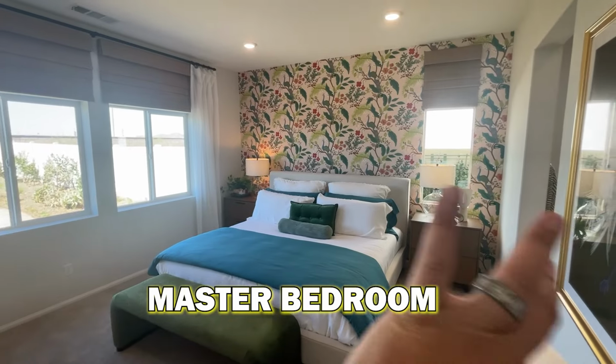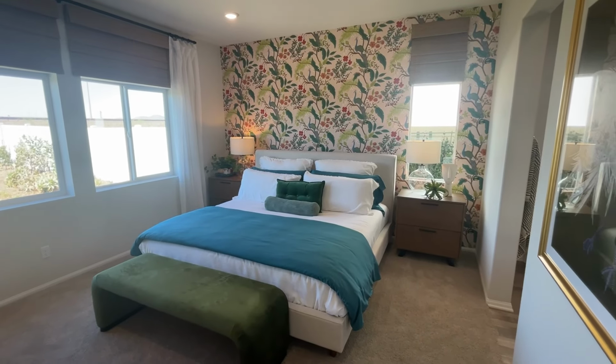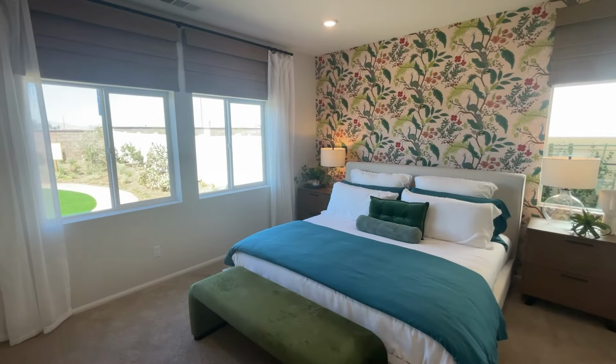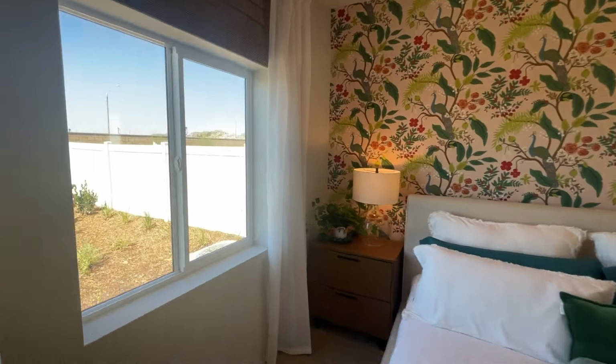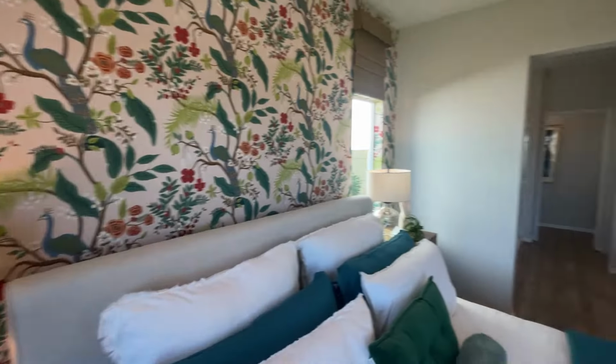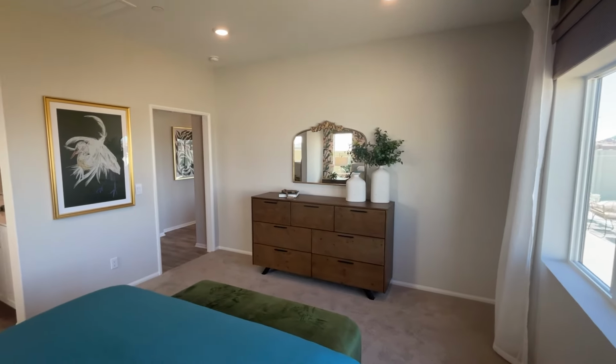Alrighty, here we go. So we got our master bedroom, a really good sized room, nice and wide and long, just really good size. You got the windows looking out to the backyard, and the one on the side of the bed over here. Get this thing spun around for you. Got a nice little spot for your TV and your dresser and all that.